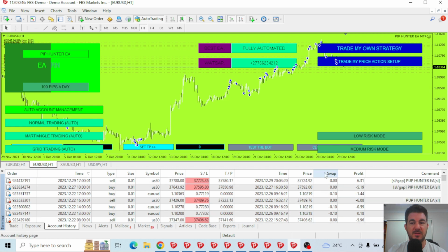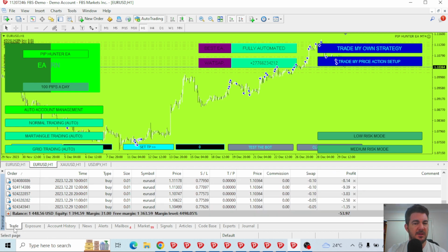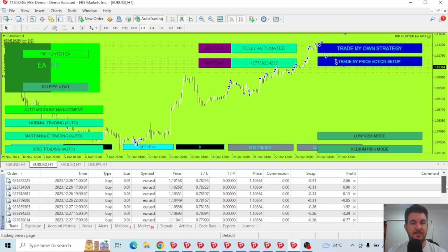It does trade US 30. There you go. And then it's got Euro USD with a whole heap of buys right now, but USD's come back after that big bull run. But anyway, yeah, that pretty much rounds up all of these EAs and how they've gone for the past month.